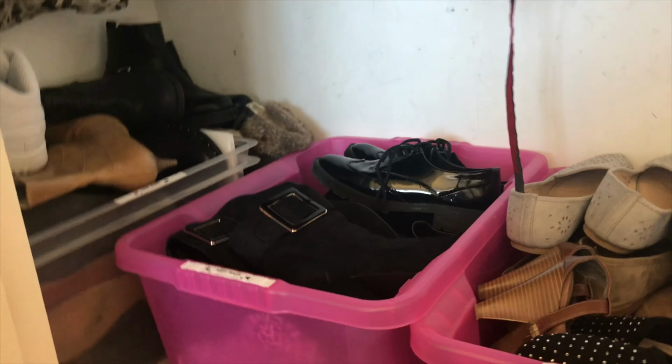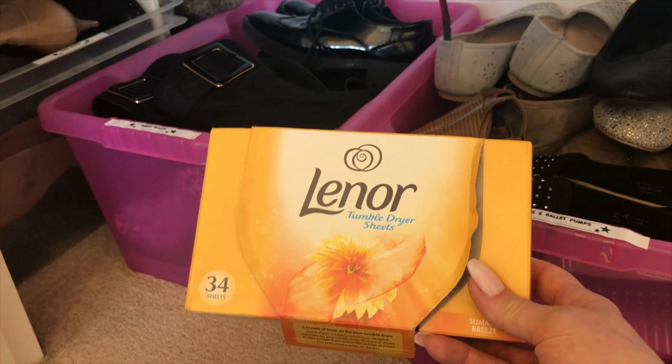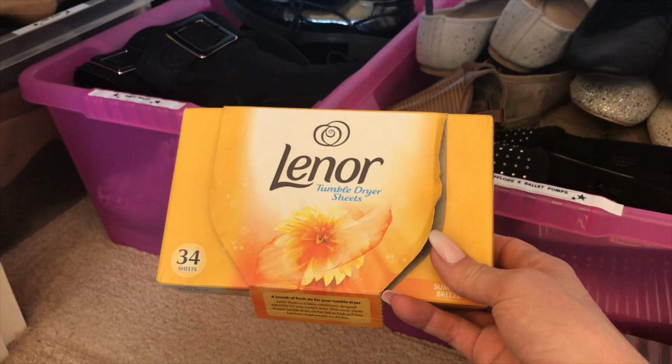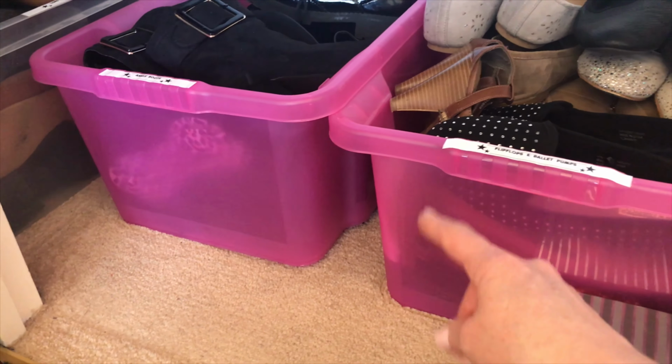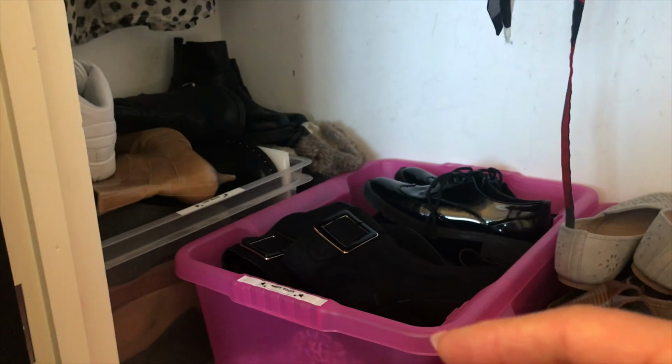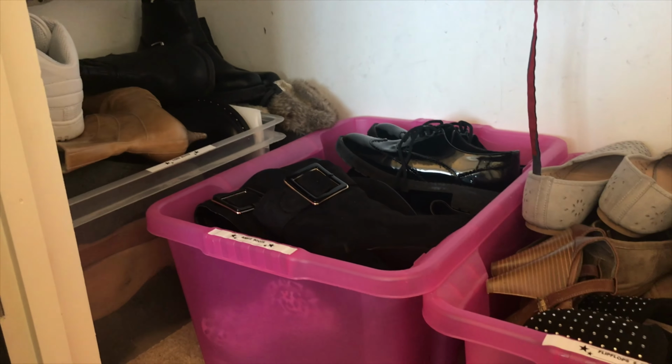What I've done in each of the boxes, I've added a couple of sheets of these, the Lenor, because my shoes aren't the most fragrant. Just being mindful of not letting the Lenor sheets touch any material on the shoes, because the oils come off the sheet, so you have to be careful with that.